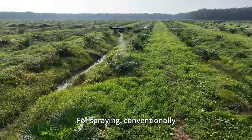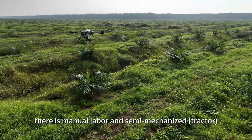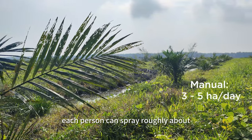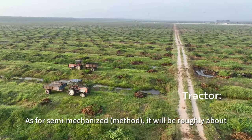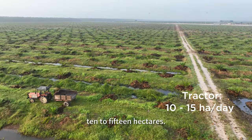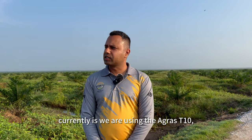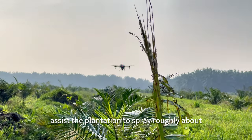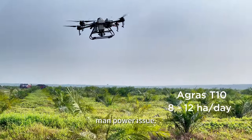For spraying, conventionally, there is manual labor and semi-mechanized. For conventional labor, each person can spray roughly 3 to 5 hectares a day. As for semi-mechanized, it is roughly 10 to 15 hectares. As for drones, what we are currently using is the Agras T10. This will assist the plantation to spray roughly 8 to 12 hectares a day to resolve their manpower issue.